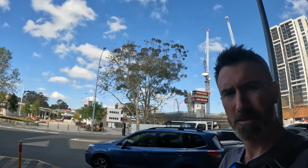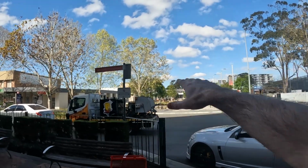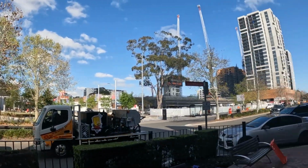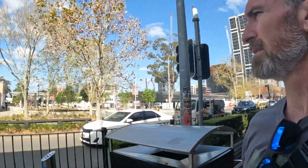So you can see over here all this brand new plaza they've constructed. There used to be an old rundown shopping center there, and now it's all a nice new plaza. You can see construction over here. Later on, we'll go and take a look around the other side of the mall. Huge buildings going up everywhere around here, guys.